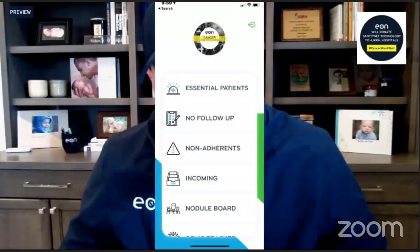And then there's also a question, can we access the abbreviated platform? When you say the abbreviated platform, I'm assuming that you mean SafetyNet. And yes, the answer is yes. There is a very low impact 7-day activation in which you can get up and going on SafetyNet within 7 days with your actual patients from your facilities.